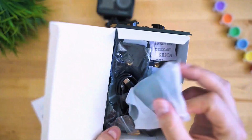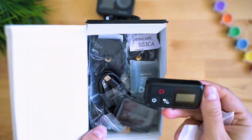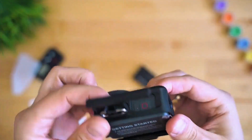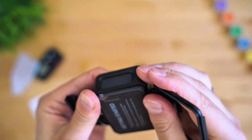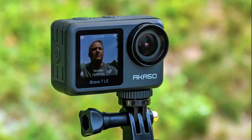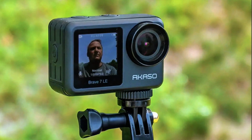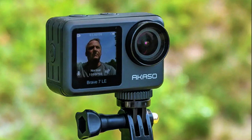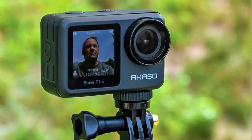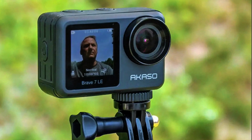Included accessories of 2 rechargeable batteries, remote control, waterproof housing, and multifunctional mounting kits help you expand your usage scenarios with a pleasant budget. The AKASO Brave 7 LE uses a small lithium-ion battery that's rated at 1350 mAh. Its model number is PG1350. As with most action cameras, the battery life isn't great. Maybe a bit over an hour of video shooting if you're lucky. But in a nice touch, it comes with a spare battery and a USB dual charging cradle.